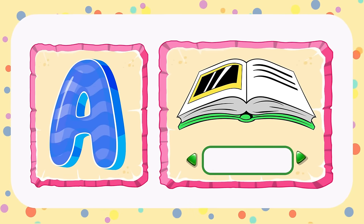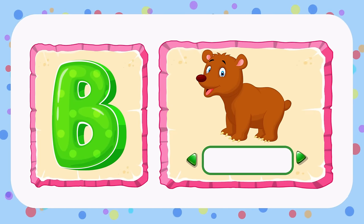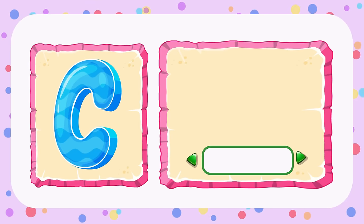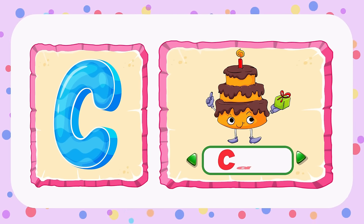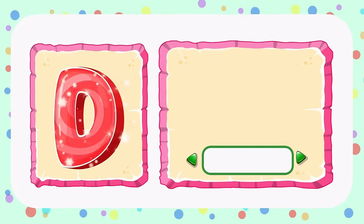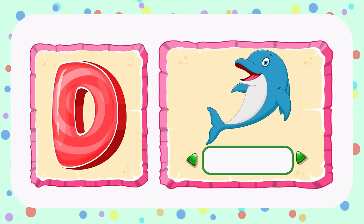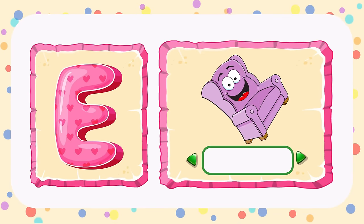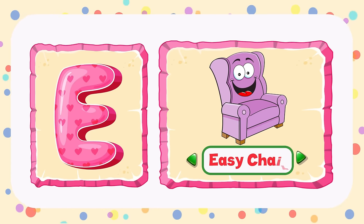Album. A is for album. B, bear. B is for bear. C, cake. C is for cake. Dolphin. D is for dolphin. E, easy chair. E is for easy chair.